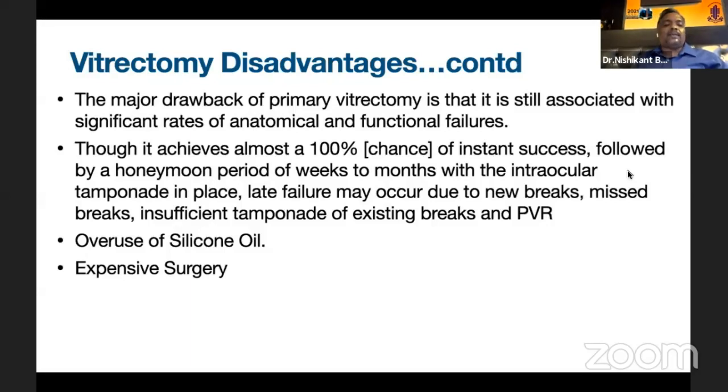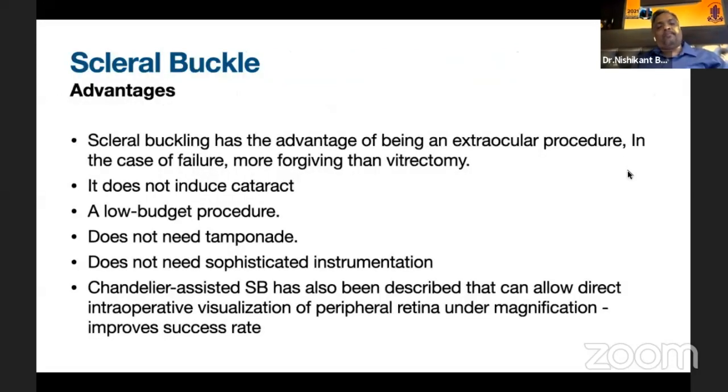But as the honeymoon period gets over, from weeks to months, we start seeing that the same very eyes, with oil or with other PVR coming in, you get late failures. The success of a buckle always stays, but the success of a vitrectomy may not always stay. And that leads to overuse of silicone oil, and that makes the surgery more expensive with PFCL, oil and the newer gadgets to come in.